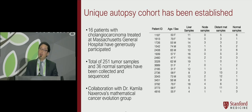And we're now working with the group of Dr. Camilo Naxarosa, who is a cancer evolutionary mathematician at Mass General, to understand and build out maps of metastatic spread in each of these 16 patients. And today I'm going to show examples from 2 patients out of these 16 that illustrate some initial hypotheses and set the stage for our next steps of analysis.